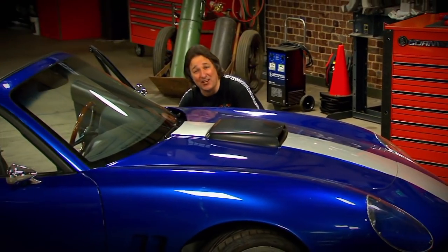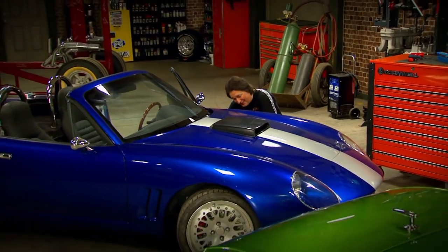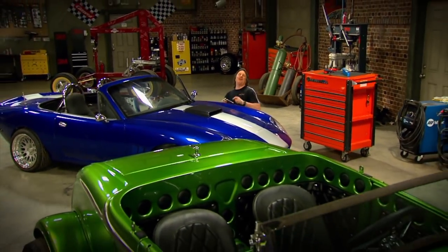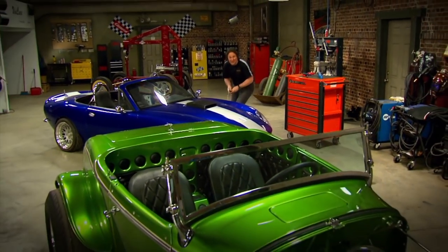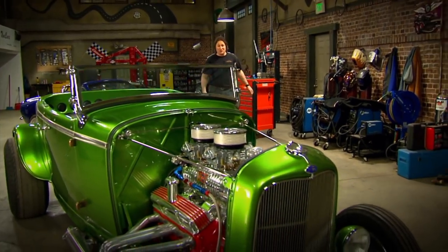Hey, welcome back to Gearz, where today we're taking a look at one of the coolest hot rods ever built, the Stearman PT-17 biplane. Now, wait a minute. Before you start protesting and saying, man, that's not a hot rod, let's take a look at its credentials.